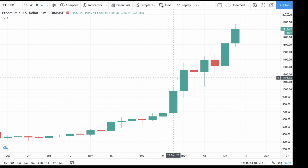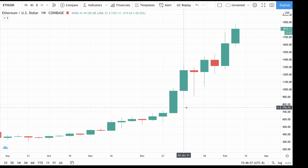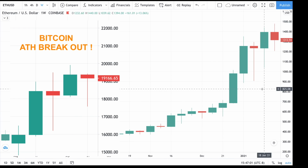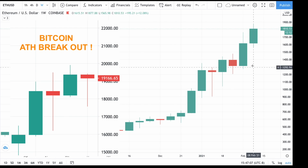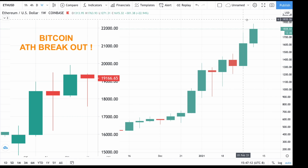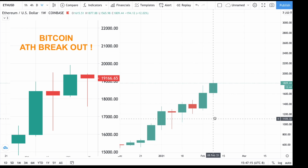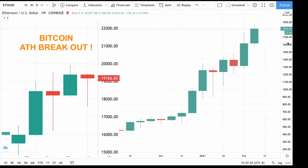Pay attention to these 4 weeks. Green, red with long wicks, green, red with pretty long wicks. It will be seen better this way. And then the breakout of two green weeks so far, and possibly 2 more to go. 2 more weeks that will take us from the breakout area to the price target of $3,000, which will be right up here. And this price target is coming from the Bitcoin chart.